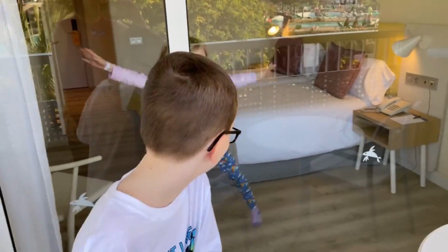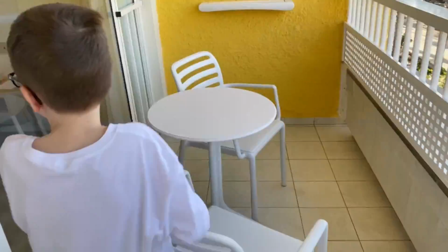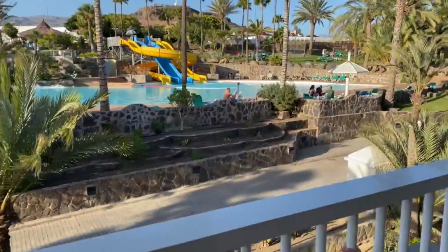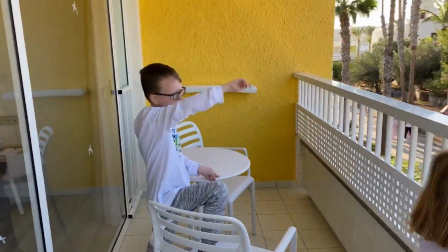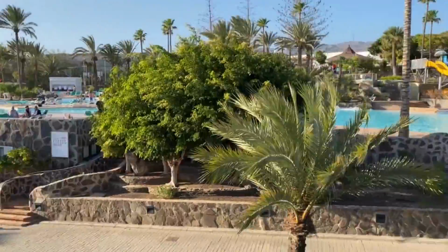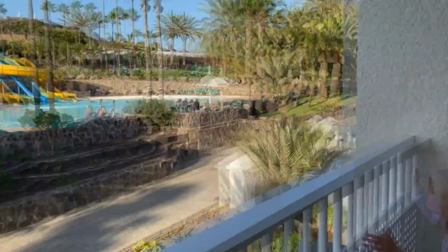Anyway, so we have this little balcony out here, which is quite substantial. I think I can do my workouts out here. And when you arrive, it's a good view. Now you can see where the pool is. So this is the view of the pool. So we've got a nice view there.